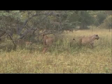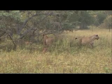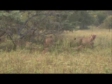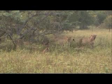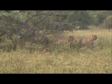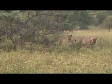I think they've been around here for two days now, because we were following their tracks all the way along Cheetah Cut Line up towards Buffelshoek Dam two days ago, and they must have somehow been between there and here. Finally coming back towards this part of the world.